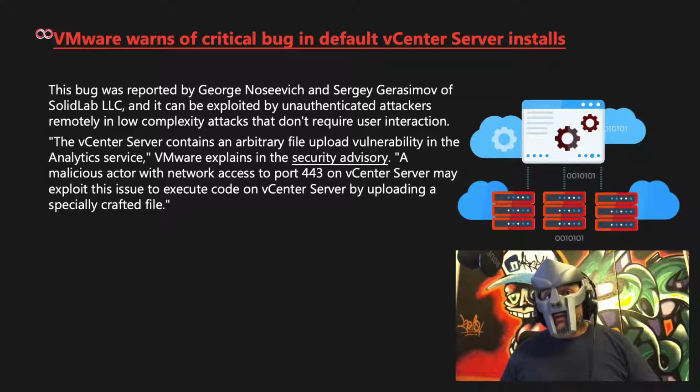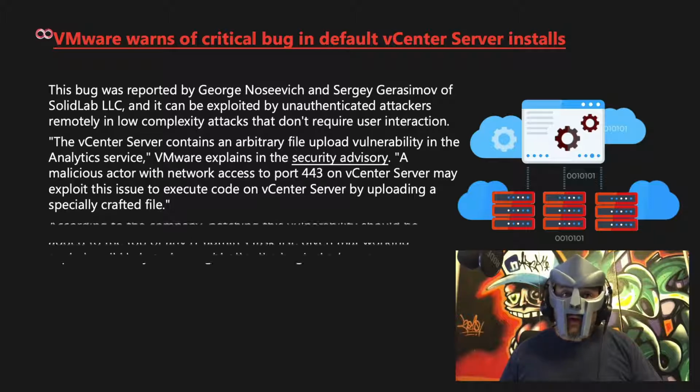"The vCenter Server contains an arbitrary file upload vulnerability in the analytics service," VMware explains in the security advisory. "A malicious actor with network access to port 443 on vCenter Server may exploit this issue to execute code on vCenter Server by uploading a specially crafted file."